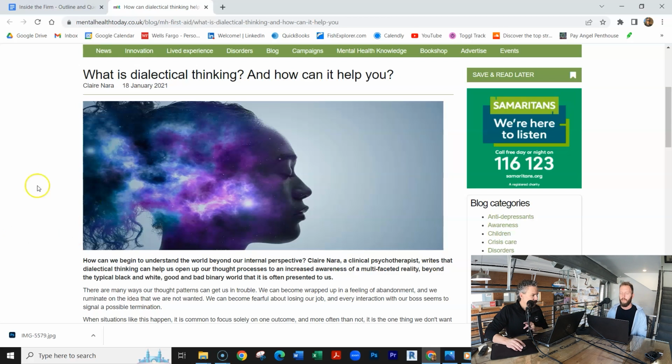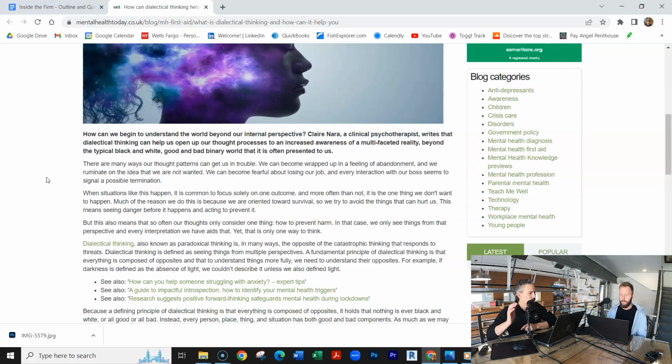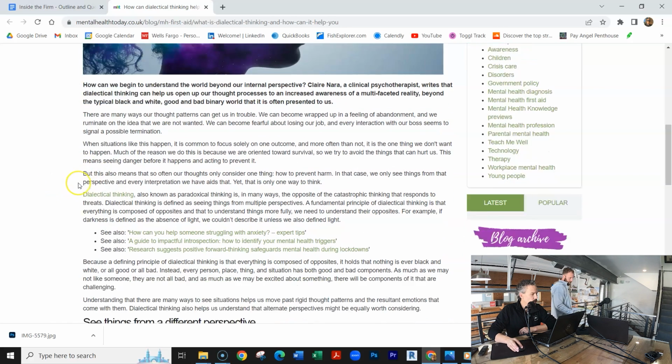So I've got an article pulled up today. It's from Mental Health Today, and it starts off by saying, how can we begin to understand the world beyond our internal perspective? Claire Nara, a clinical psychotherapist, writes that dialectical thinking can help us open up our thought processes to an increased awareness of a multifaceted reality beyond the typical black and white, good and bad binary world that is often presented to us.